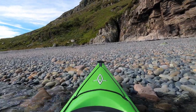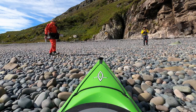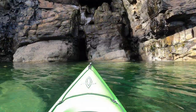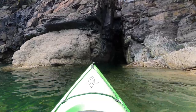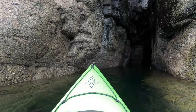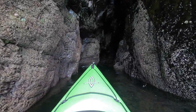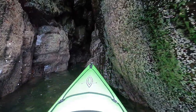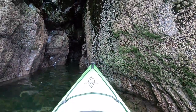Just going in with the surf here. Jellyfish everywhere, green jellyfish. Well, this keeps going right in, mate. This is going right in. You see the end there? The walls are covered in barnacles. It's not going to be very good for the boats.